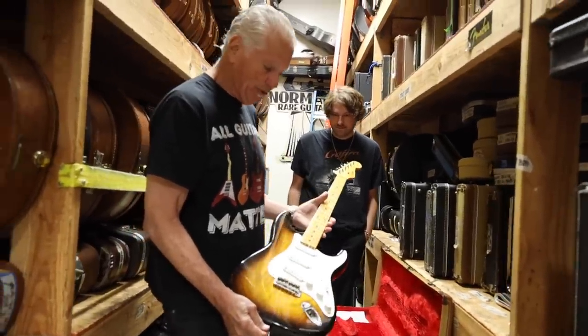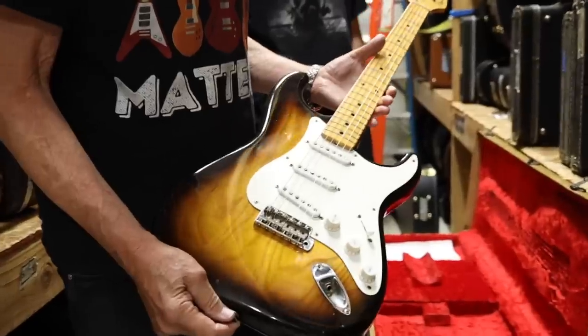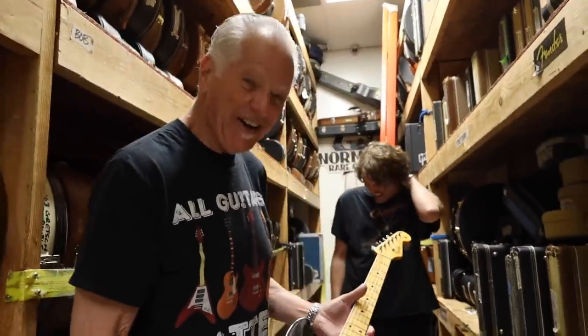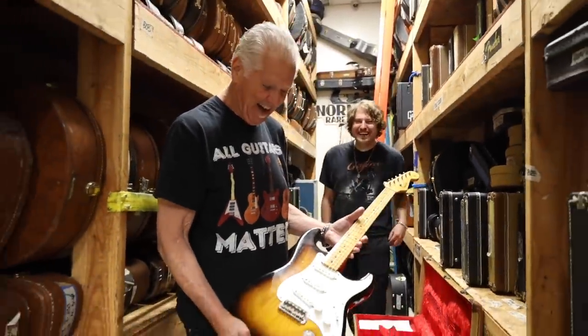The only thing older than this Strat in here is me and my repairman, John. I knew he was going to say that. I knew he was going to say that.